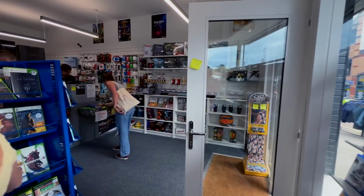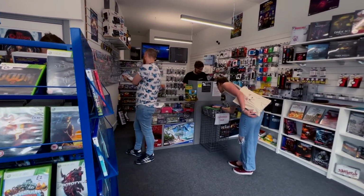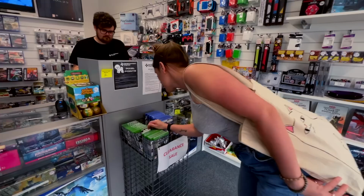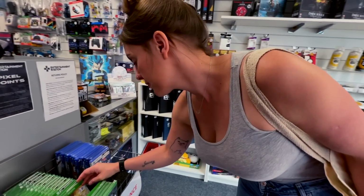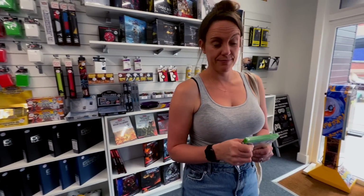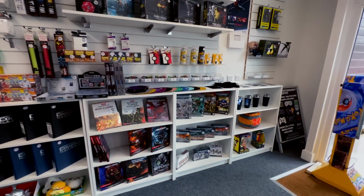So back over to the bargain bin, and perhaps another sly little look at the cartridge-based video games here. I did pick one up out of here actually, you've probably already guessed it. Oh wait, it's in my hand. I'm saying to Jess there, 7 quid, that's a bargain.